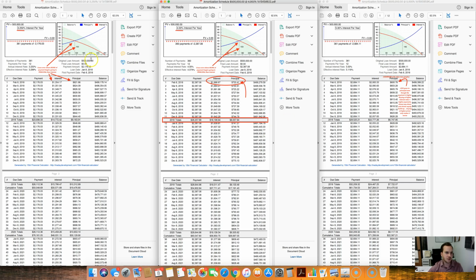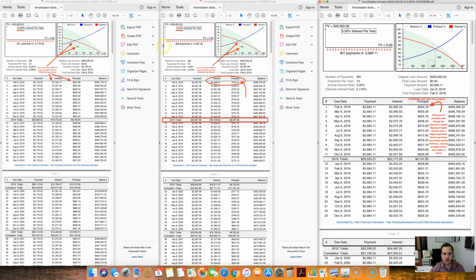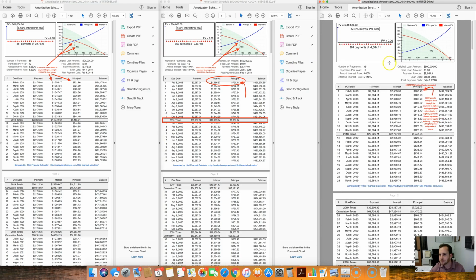Now, the interesting thing is, look at this though. Again, we have the same starting loan balance. The payment here is $2,176. Look at the amount going towards interest, $1,354, principal, $821. Look at this. Let's just compare the 2 extremes here.